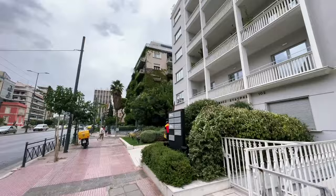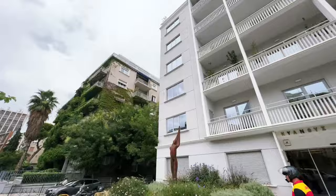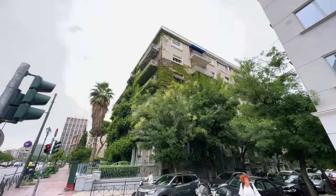And then later on, we're going to discuss a little bit more about the tours as we find ourselves with a good coffee. Wow, another great building. And this one's really covered with vines. Oh, wow.